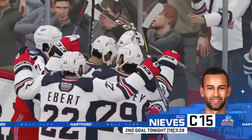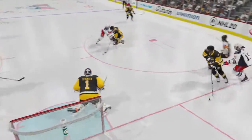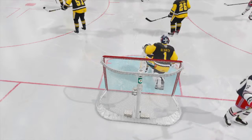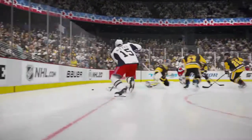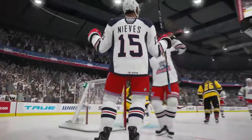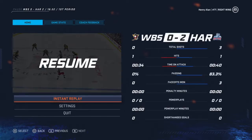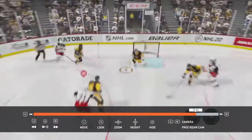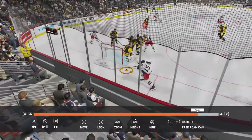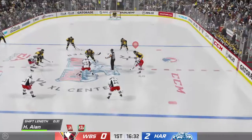You take a timeout here on the other side. I would have taken one then, and I'd take another one now. That shot just overpowered him, I guess. He stopped most of it. It just trickled through and rolled into the net. Hartford's offense is off to a good start here in the early goings.